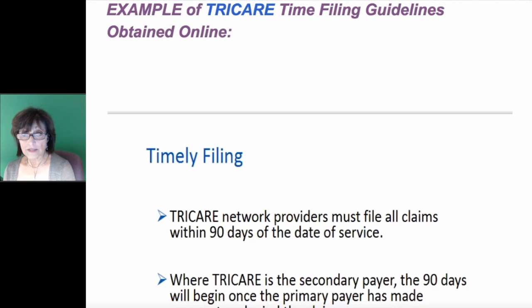And it basically said that TRICARE network providers must file all claims within 90 days of the date of service. Where TRICARE is the secondary payer, the 90 days would begin after the initial claim paid. So if Medicare was primary and they paid today's date, you would have 90 days from today's date to bill out TRICARE. And if TRICARE denied, you would have 90 days from this denial to appeal.